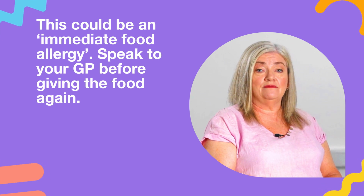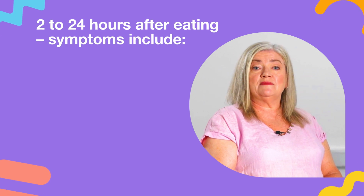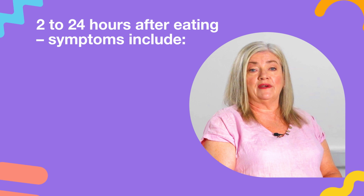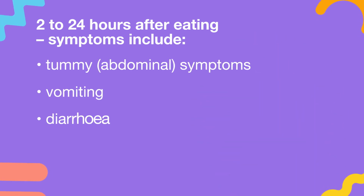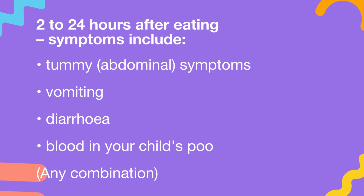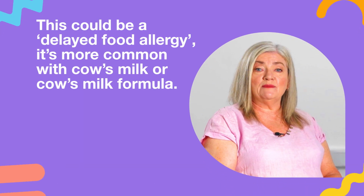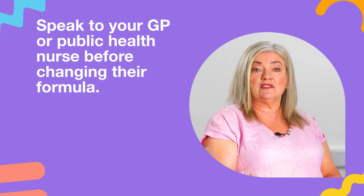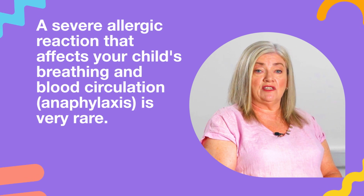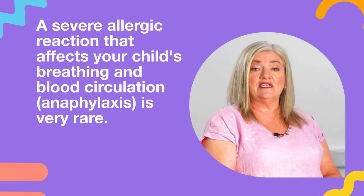2 to 24 hours after eating, symptoms can include any combination of the following: tummy or abdominal symptoms, vomiting, diarrhea, or blood in your child's poo. This could be a delayed food allergy. It's more common with cow's milk or cow's milk formula. Speak to your GP or public health nurse before changing their formula. A severe allergic reaction that affects your child's breathing and blood circulation, called anaphylaxis, is very rare.